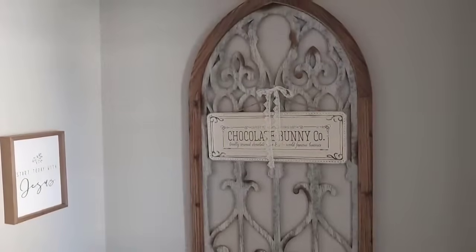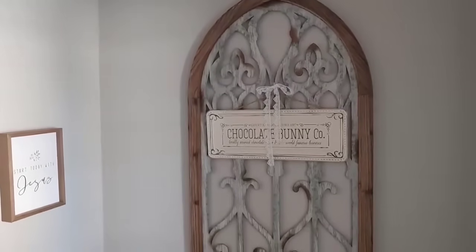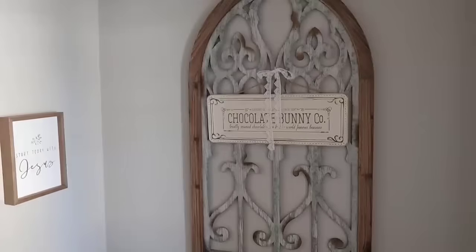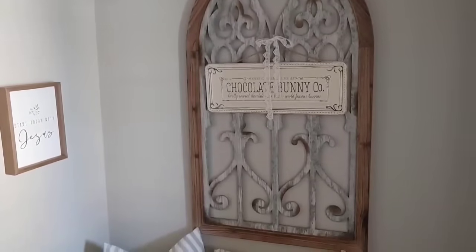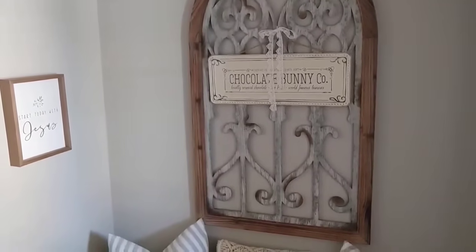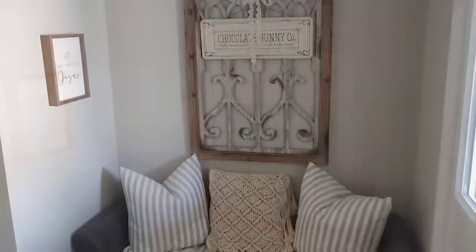Moving over to this little corner in our front entryway, I have this beautiful arched cathedral display, and I just love it. That was also from a local nursery in town, and I just think it's so beautiful. And you can add various things to this for different seasons. You could put a wreath on it or a sign like I have.